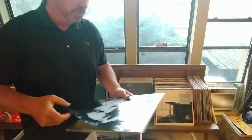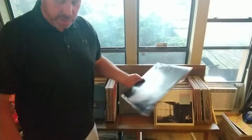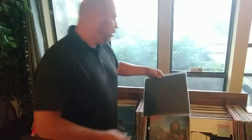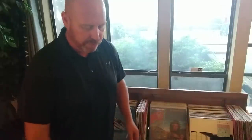That album was from 1987, packaged and sealed, and 32 years later, we get to open it and listen to it. So that was cool. AC/DC, Back in Black, a must-have, obviously, for obvious reasons.